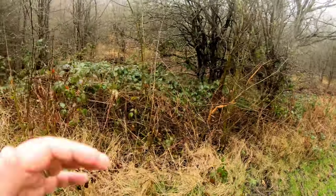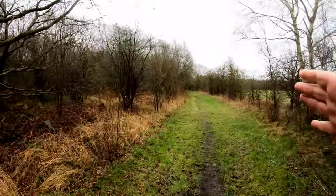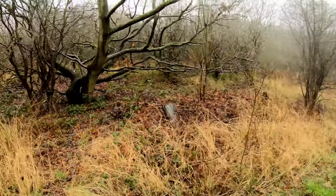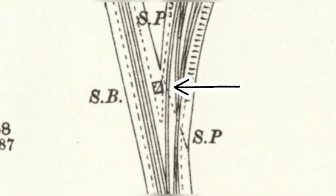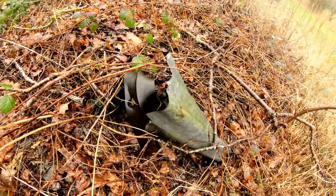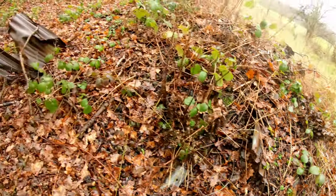In fact, what's this on the left hand side? There's some brickwork or something over here. Now, we're just coming up literally just in front where that Langwith Colliery line leaves us. So I think this would have been the location for the signal box. So we've got tin or metal there, brackets. I wonder if there was like a little tin hut or something next to the signal box.